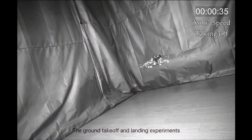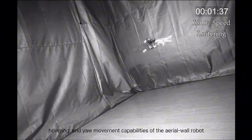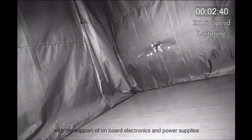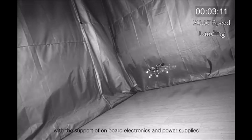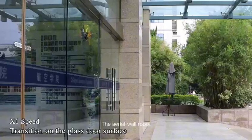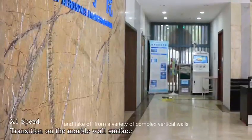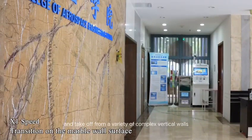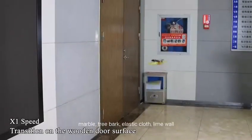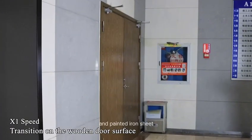The ground takeoff and landing experiments demonstrate the unassisted takeoff, hovering, and yaw movement capabilities of the aerial, wall robot with the support of onboard electronics and power supplies. The aerial, wall robot has successfully demonstrated its ability to land, climb, and take off from a variety of complex vertical walls, including glass, wooden door, marble, tree bark, elastic cloth, lime wall, and painted iron sheet.